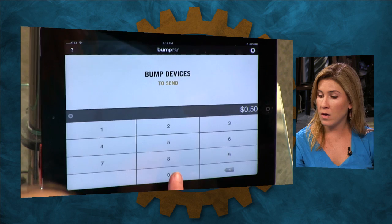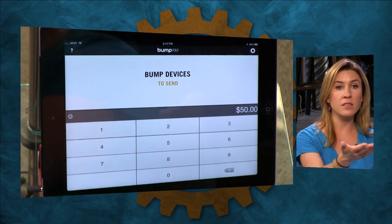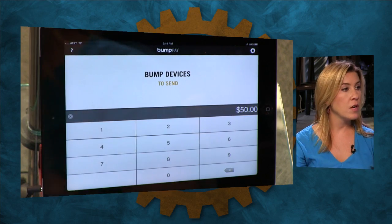So I say, like, Leo should get $50. I do like Venmo, though. And then you go ahead and bump the devices, and as long as we both have the app, cool. It works out well. And PayPal. I like Venmo. Is PayPal the only pay solution? At least right now. Okay. Yeah, it's PayPal or it's nothing. But it's completely free if you have your PayPal account.